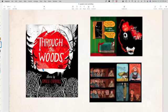Through the Woods. This is really an interesting graphic novel, just the way it's illustrated. It's very loosely rendered, some bright colors, a lot of dark backgrounds. Again, I think this was illustrated with watercolor. A lot of graphic novels are done with digital, but you do have a few that are done traditionally. Again, this is a great graphic novel. If you haven't seen it, definitely check it out.